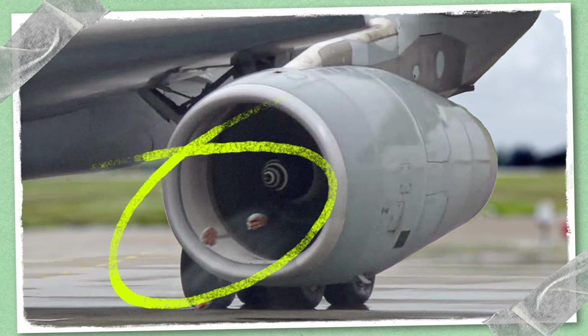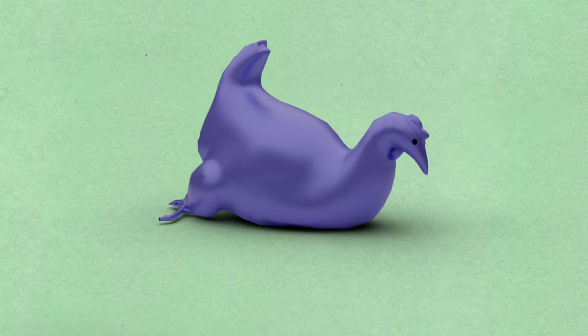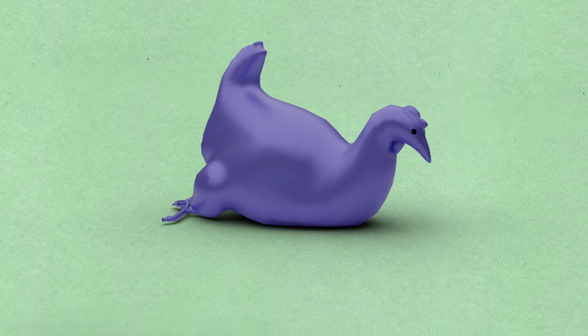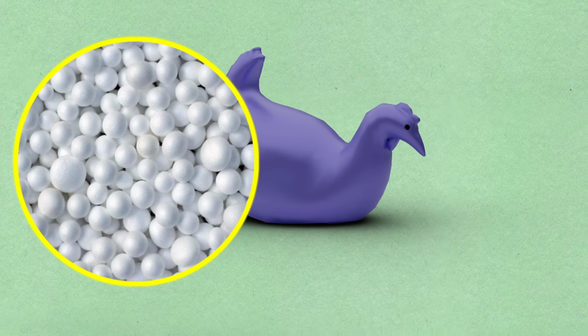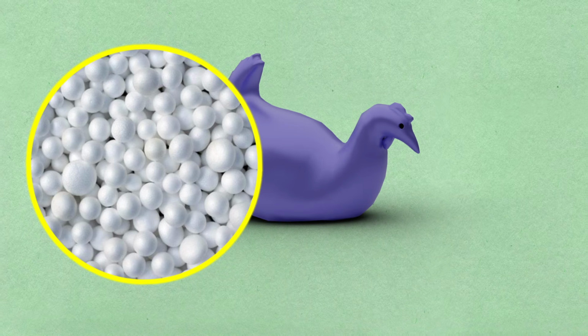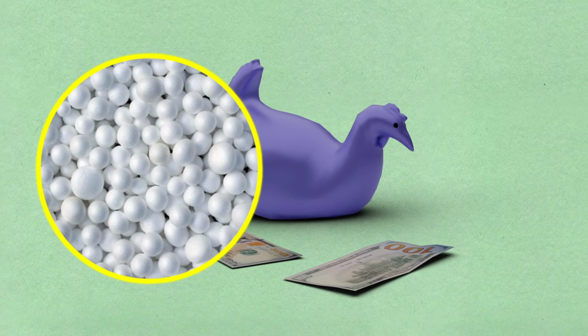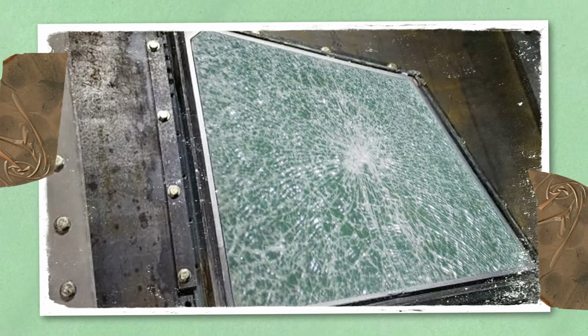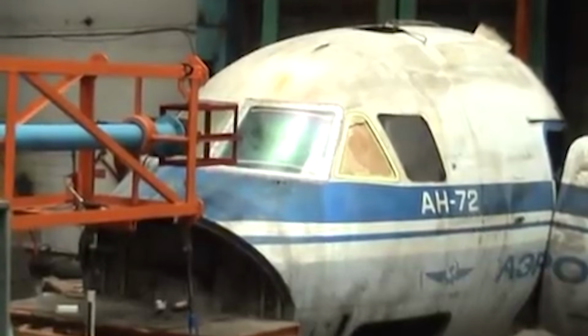Is there a more humane way? Turns out there is. There are various bird dummies, usually made of silicone. This silicone imitates bird muscles, and plastic filler balls inside simulate the skeleton and innards. The dummy bird's easy to store, and test residue is easy to clean up. The only problem seems to be the cost. By the way, they also shoot chickens at windshields of aircraft to test their strength.